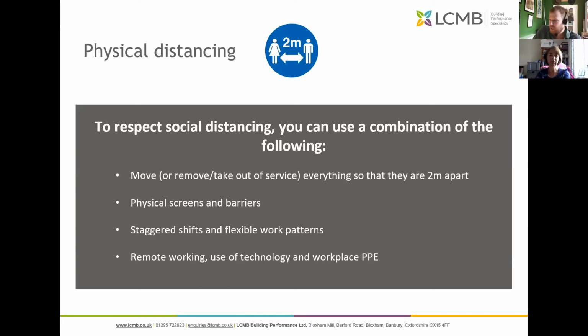And last but not least, remote working, use of technology, and I'll come on to workplace PPE in a second. We've been doing remote working and use of technology already. Flexible working is not a new concept. However, most people are not used to flexible working 24/7 as they've been forced to do.